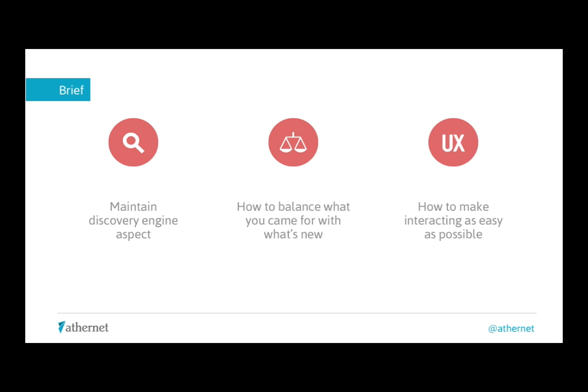And finally, the UX. If we're going to put something in place that's going to personalise the homepage, how does that actually work? What's the interface that you apply to that? Obviously, dragging boxes and editing the modules and stuff didn't really work, so how do you get over that barrier?